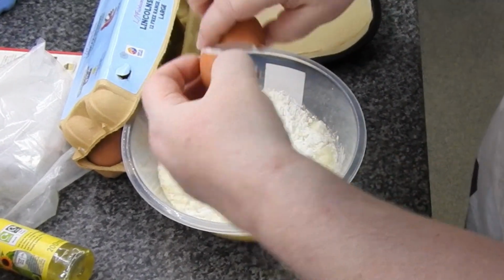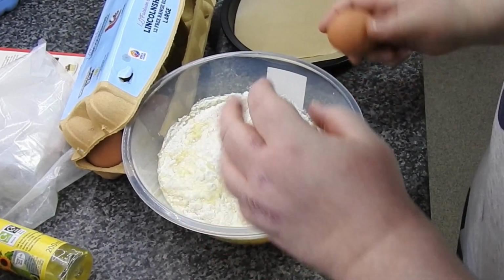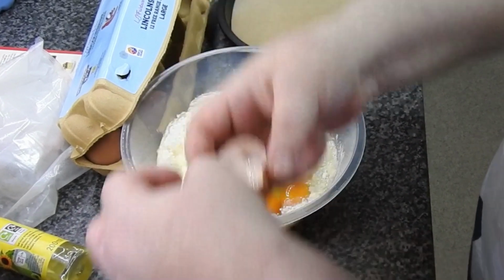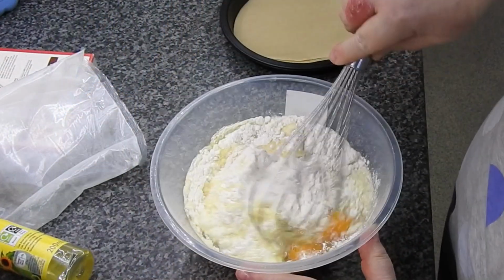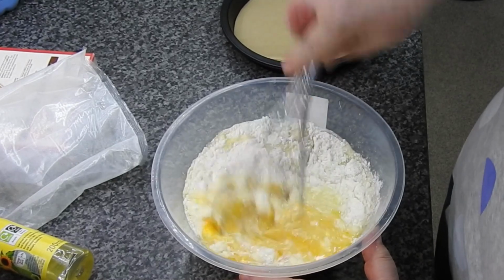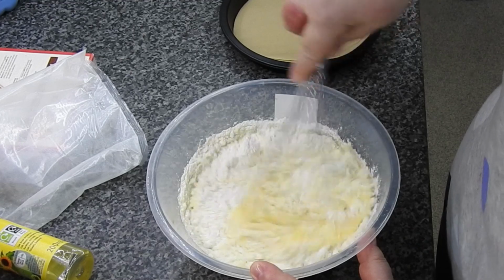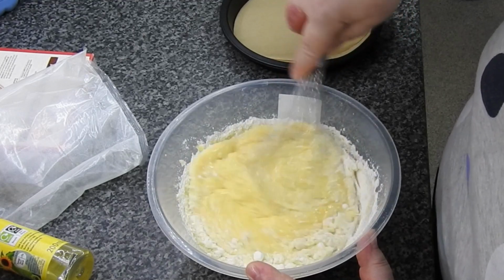So this is just a Betty Crocker classic yellow cake. And it's a cup of water, half a cup of oil, and 3 eggs. That's what they usually are. And they make a good size cake. So I'll whip this up for them.